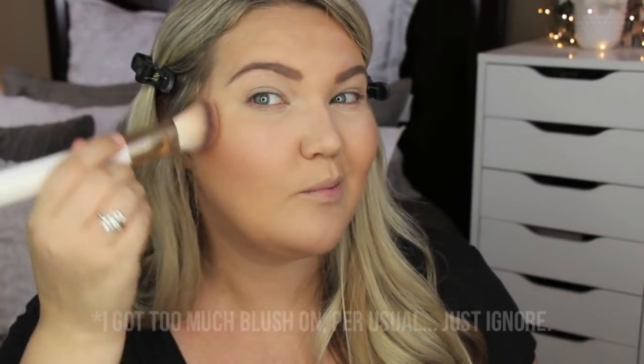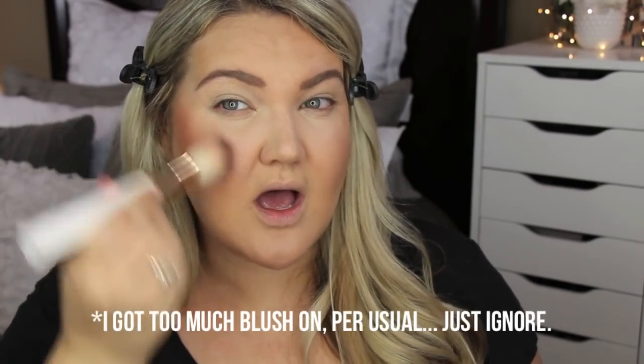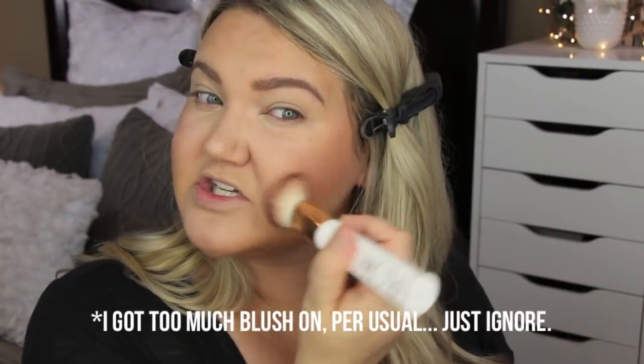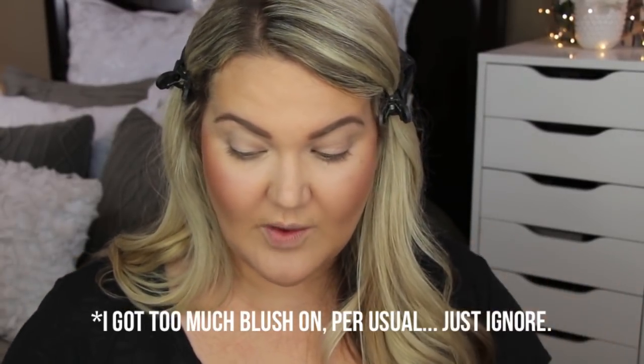A little bit goes a long way, so I just tap it in my brush, and then I start at the back of my cheeks. For me, because I already have big cheeks, I just start at the back of my cheeks and pull it forward. A little bit goes a long way, and that's it.